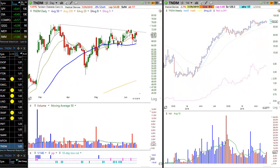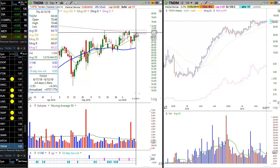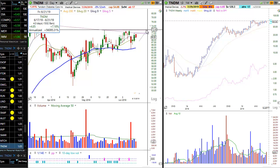It's had this shakeout bar on 610, but the price action immediately recovered and held the 20-day EMA. This is another stall here. So we have a 2-bar stall below the swing high here, which makes this 2-day high a pivot around 71.18, which is just a bit lower than 72.40.